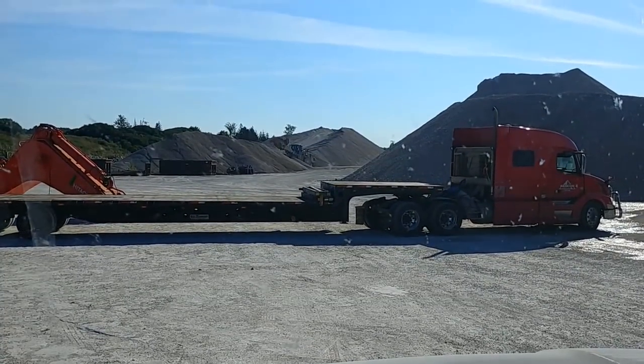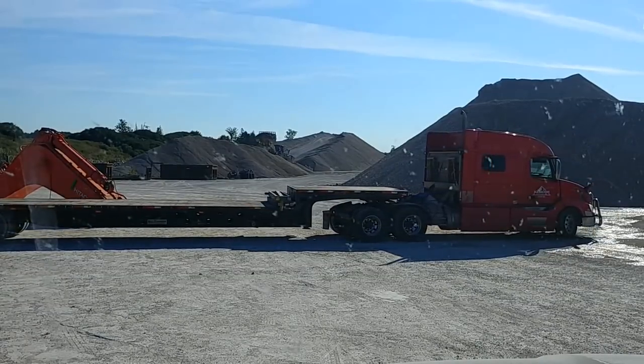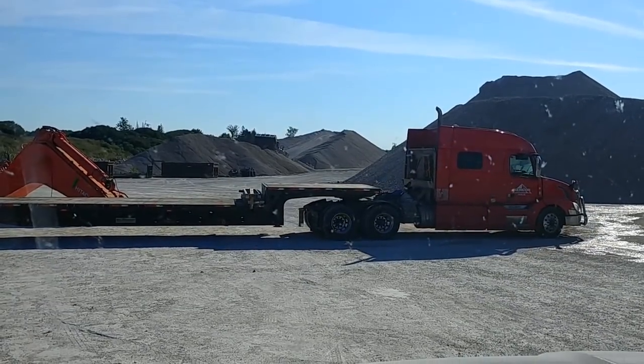And in the background you see a huge wheel loader. I think it's a 980 moving some material.